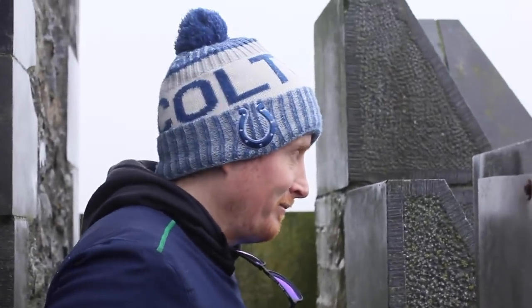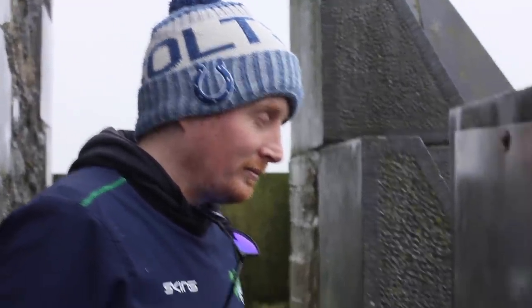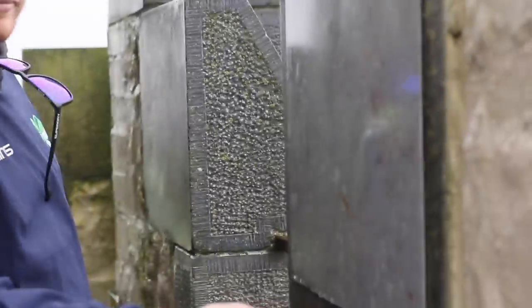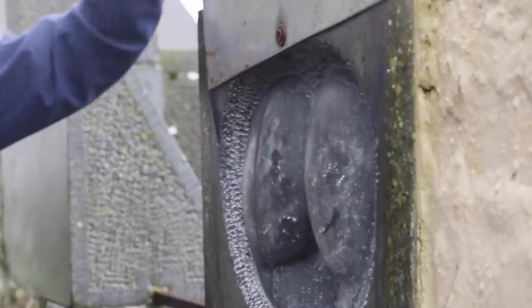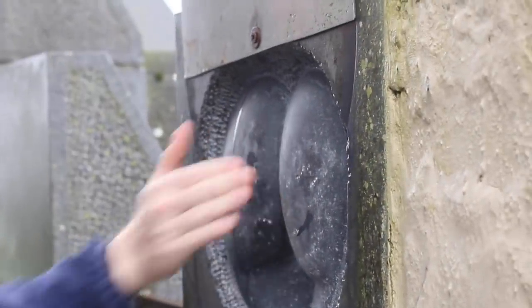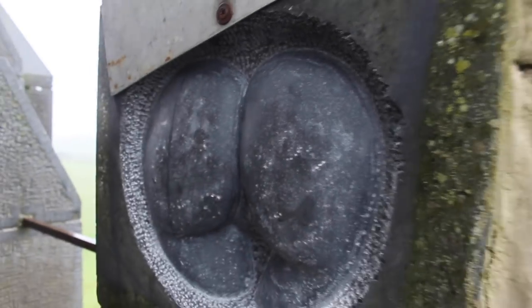Alex is going to check out the Cahir stone. We've been told you used to be able to kiss it, but now you have to slap it to make the magic work. So I have a fair idea I know what this looks like. Yeah, I thought so. I did think it was going to be a much smaller arse, but I knew that it was going to be an arse. It's a crap slap.